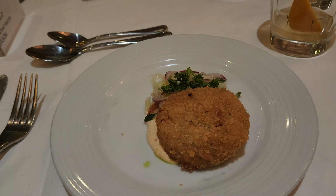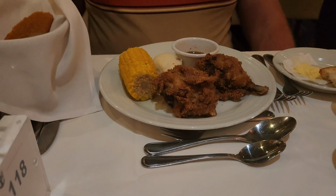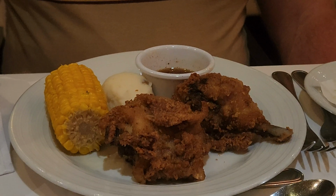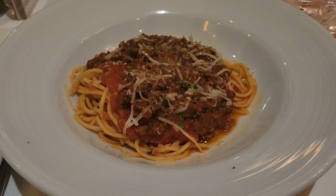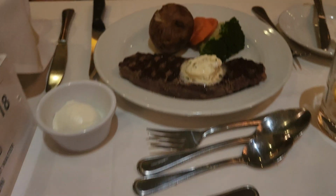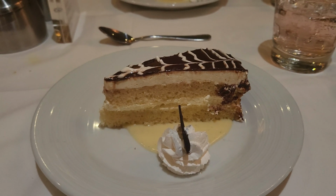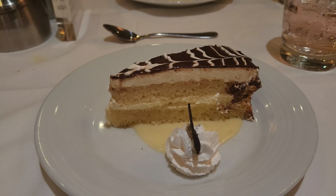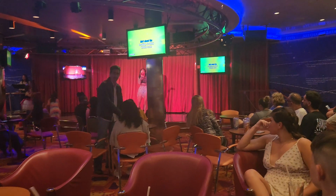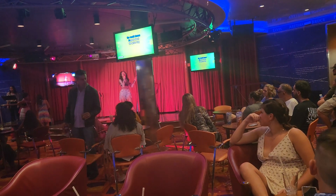And our appetizers came right out. We got a crab cake, and he went with the Southern fried chicken. I love that dip for that entree. For the main entrees, I got the spaghetti bolognese, and he went with the steak. For dessert, we both went with the Boston cream pie. It looks delicious. I do have to say they did deliver. We asked to be out of the main dining room really quickly, and they did it.